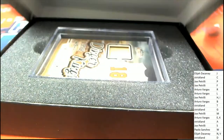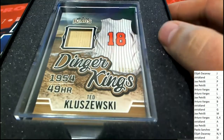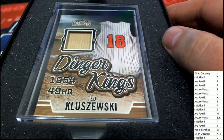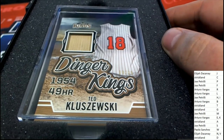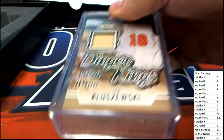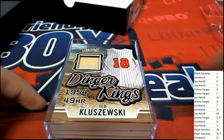And the first hit coming out of the break is Kozlowski. 1954, 49 home runs. That's letter T owner hitting this thing. Congratulations, Mike. Nice one.